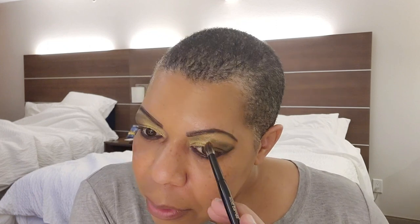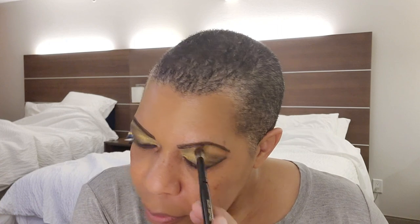I'm wondering if this will work. I didn't intend to do this right now, and I'm just trying things. We're going to take this brush, and we're going to just take a little bit of this, and we're going to go lightly. Over. Under my brow. And we're just tapping, because I don't want it to be dark, but I just want it to be lighter than it is.